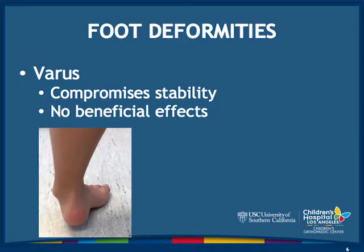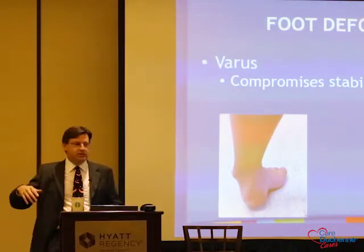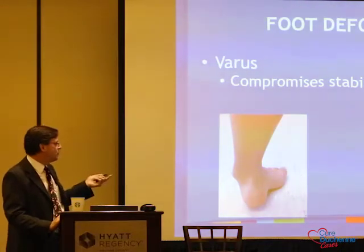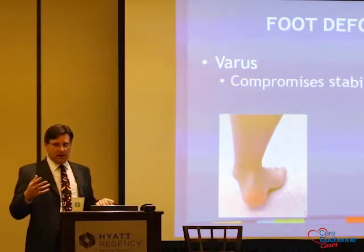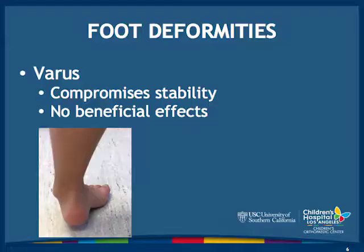So this is a varus deformity. Unlike the equinus or tippy toes, which can help you walk, this doesn't help because it makes you unstable. It's sort of analogous to someone who's walking in high heels versus flats. If you're in heels, it's harder to balance. Your weight's forward, except instead of being forward, it's off to the side. So you don't have as stable a base of support. So this is more problematic. Fortunately, it's less frequently an issue in the kids who are walking. If you see this in kids who are walking, sometimes we will have them use some bracing. I'll talk a little bit about that in a minute.